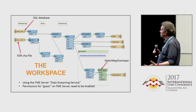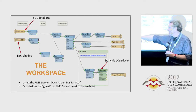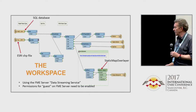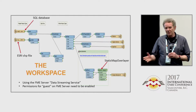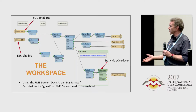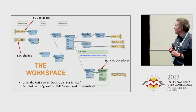I guess the important part in using FME Server is the data streaming service that works very well. And one of the glitches we found is that you have to have a guest account set up on your FME server. Incidentally, we don't use cloud anything. We have a good arrangement with a local government that provides us with IT services, so we have several virtual servers running, and we're able to have FME Server in-house. On-premises is the term they've been using here.